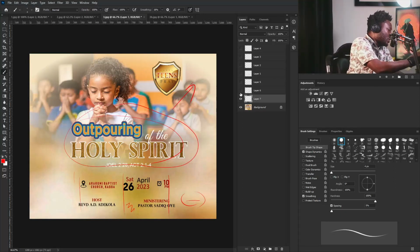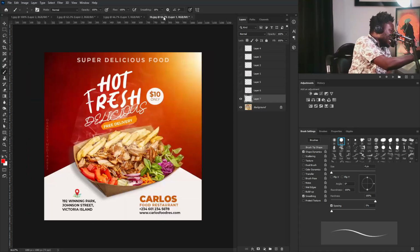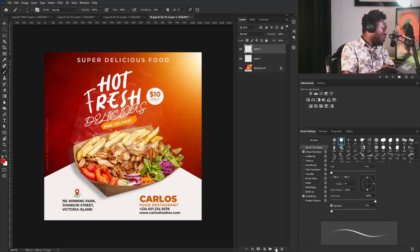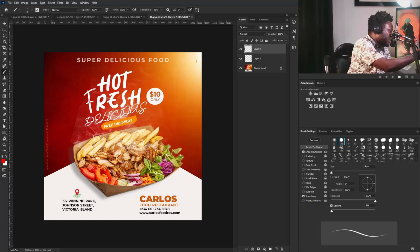All right. So let's go straight to our last design for today. All right. So this is a beautiful project that I like the layout, and I like the controlling of the eye movement here. And I like the color used on the project. Okay. But the part where I am going to quickly say something here is the use of this light here.